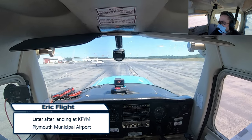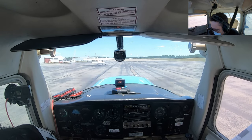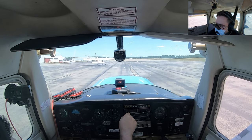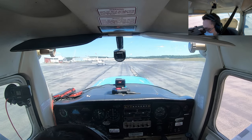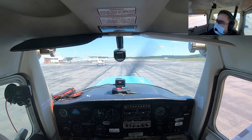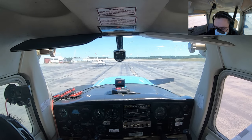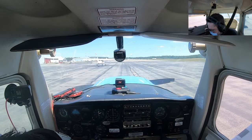Turn left, cross turn for 2-4. Alright, ELT, verify satellite, avionics off. Mixture full lean once I turn off the lights, except for beacon. Nope. Alright, mixture full lean. Mags off, master off, lights off, and there we go.